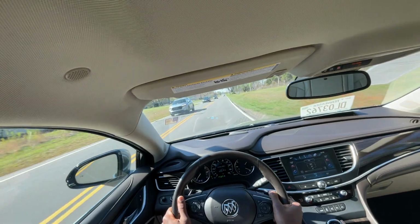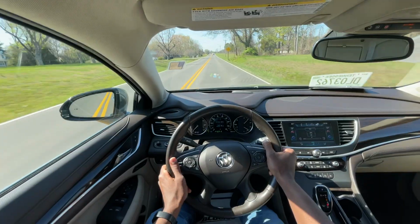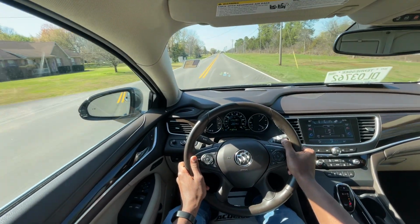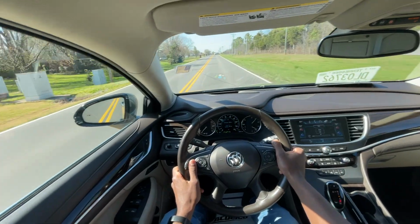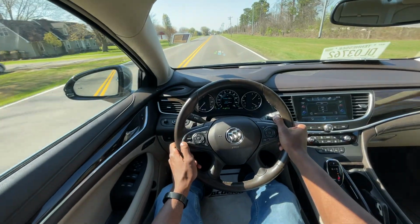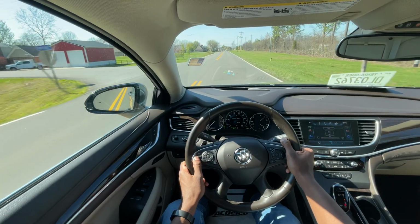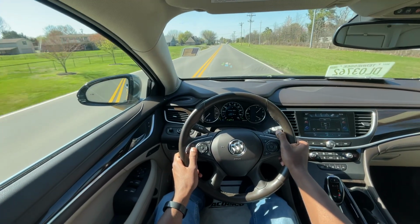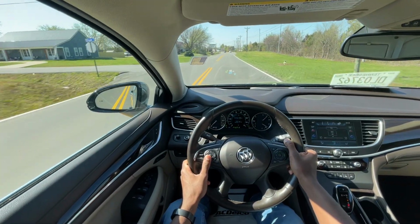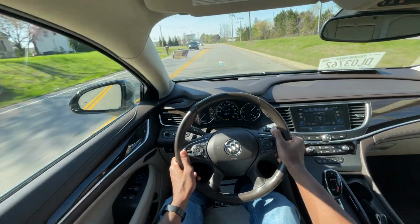But all in all, I think a phenomenal car for what it is. If you're just looking for a pre-owned car that you don't see that many on the road, they ride so well, they drive so well, they look so good inside and out, and they just have every luxury amenity you could imagine for this price point, even back then. So still an impressive car in my opinion, and this will bring me to the end of my review of this 2017 Buick LaCrosse Premium.